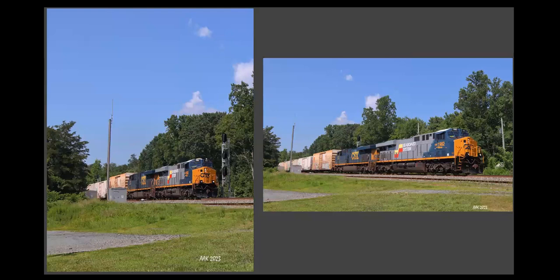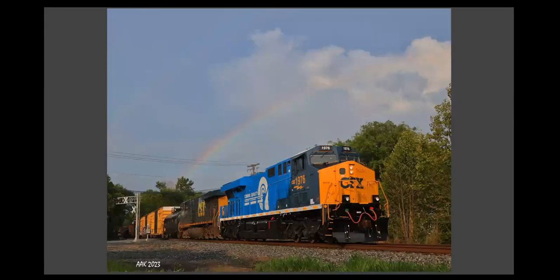So a nice zoom and wide angle shot of the 1982 here at Perryville. That's East Aiken on the railroad. Yep, East Aiken on the road, yes. And here we go. This is with the Conrail unit. Again, this is with Bill Kalkman and Jim Kleeman.